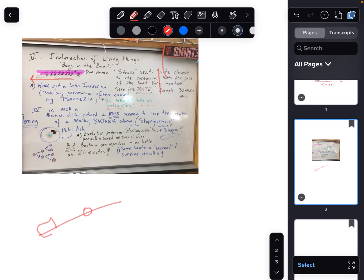Let's use the proper tool. So it's a lever arm. And when we work on human body systems, the skeleton is a series of levers held together by ligaments, so that's a nice little tie-in there.